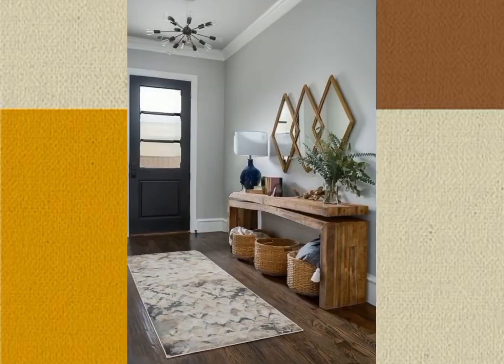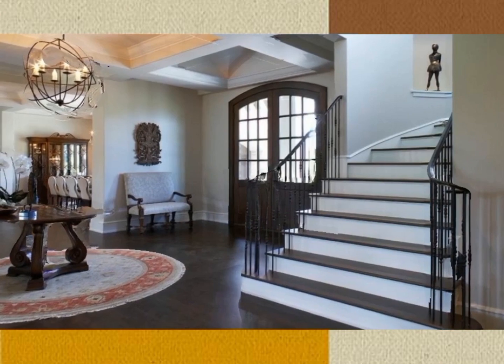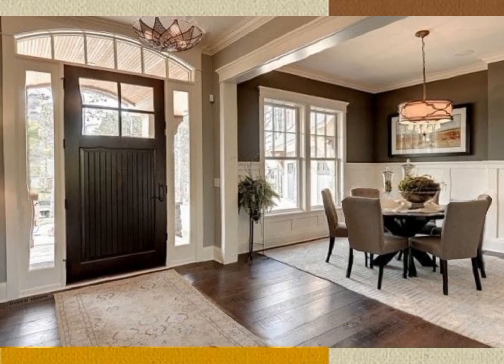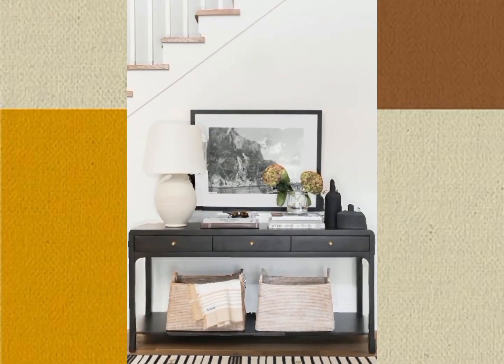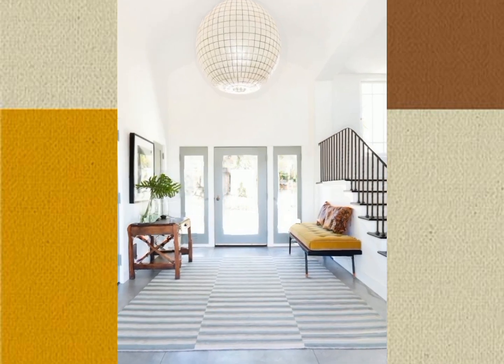To make your entryway feel cohesive, try to think of it as a glimpse into your personality. Start with the color, pattern, or style you love. Add in some art, accents, and furnishings that bring your foyer to life.